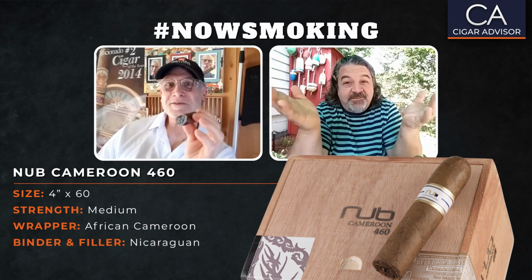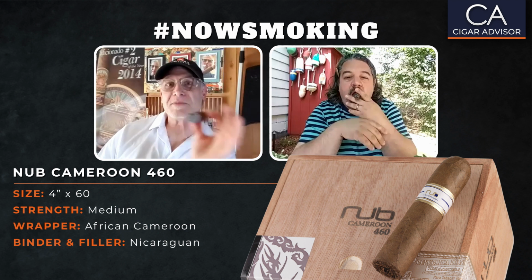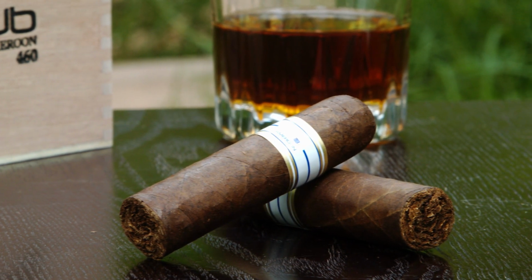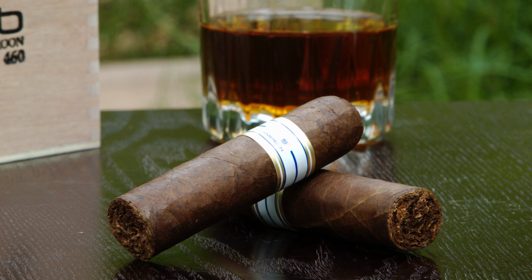So if you're going to be a cigar smoker, you've got to have at least a few Cameroon cigars in your cigar smoking lifetime, because consider it a safari for the taste buds. Yes, very unique cigar.